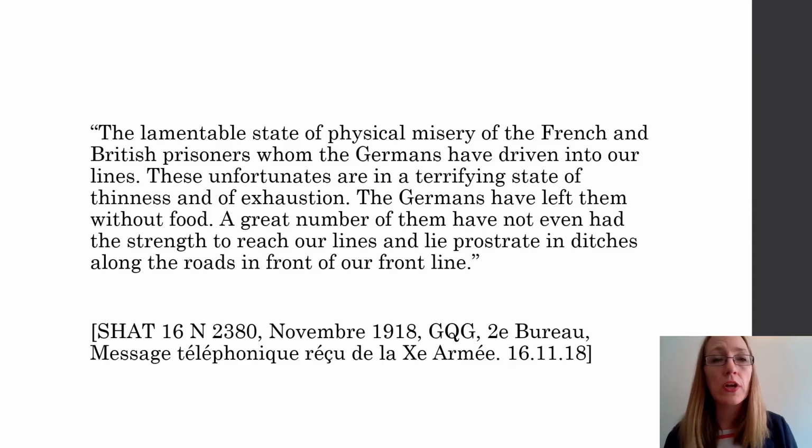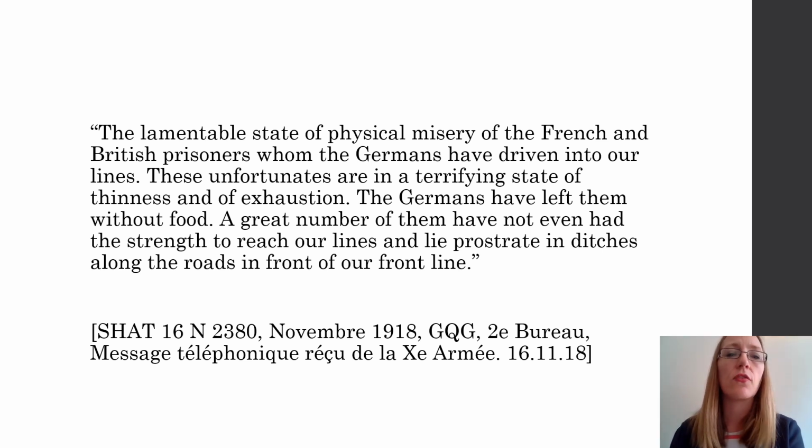Again, French witness here. This is the French army reporting the condition of prisoners they're finding as they move through the liberated areas at the end of the war, coming up to the armistice of the 11th of November. This quote refers to the lamentable state of physical misery of the French and British prisoners whom the Germans have driven into our lines. These unfortunates are in a terrifying state of thinness and of exhaustion. The Germans have left them without food. A great number of them have not even had the strength to reach our lines and lie prostrate in ditches along the roads in front of our front line.